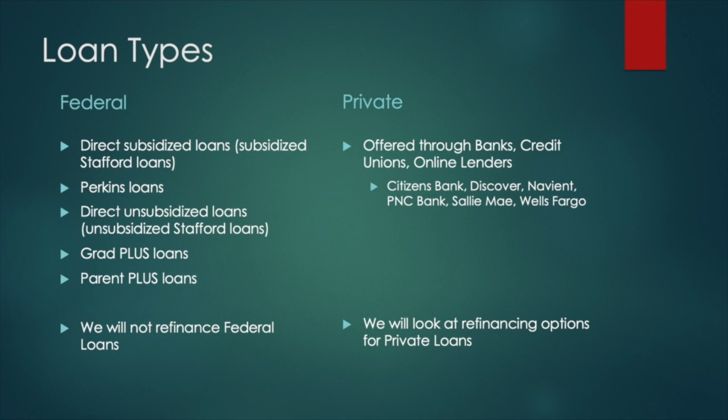Private loans are typically offered through banks, credit unions, and other online lenders. These are some of the most common lenders when it comes to private student loans. It's important to note that a private student loan can be either fixed or variable interest rate and is not subsidized, so there's less flexibility when it comes to repayment options.